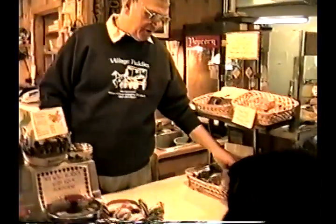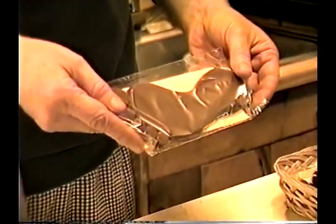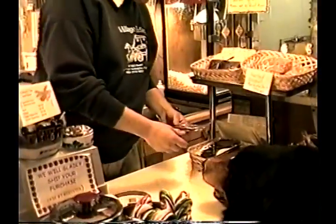How about a chocolate foot? Oh, yeah, chocolate foot. Whose foot? This is a foot of chocolate. I'm sure that all your friends would love to have that. It is a chocolate foot, isn't it? Yes. A foot of chocolate. That's an awful lot of chocolate to eat. Yeah, I think we'll take half a dozen of those. Okay, half a dozen.